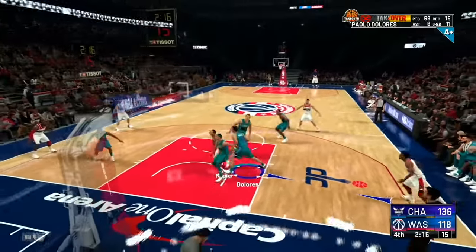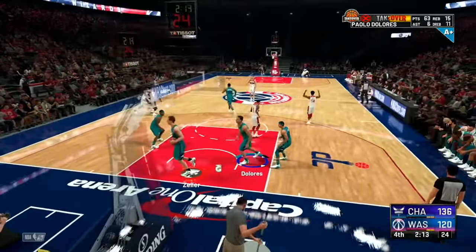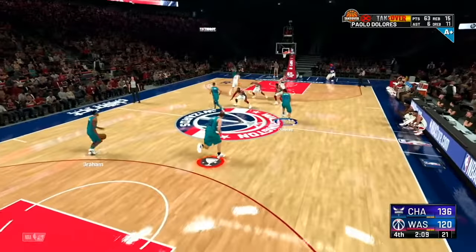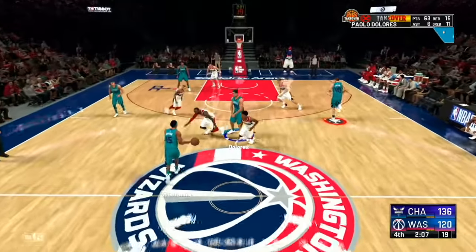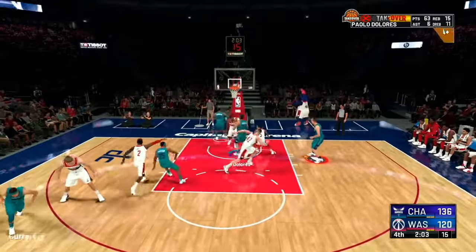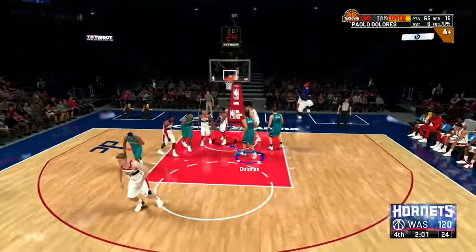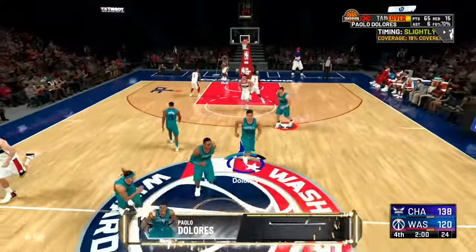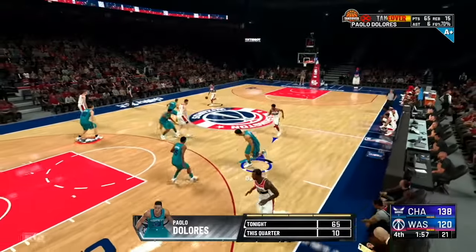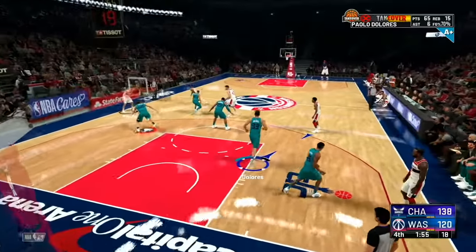Napier with it. Curry meets him. Nice play there from Napier. That's a perfect setup. Solid screen. Defender can't avoid it. Opens up a clear path to the bucket. They double him with Wall. Down low. It's deflected. Junior. And he banks in the layup. Junior's got 10 points in the quarter. And if you know Junior's story, you know he's unafraid of playing tough, physical basketball.